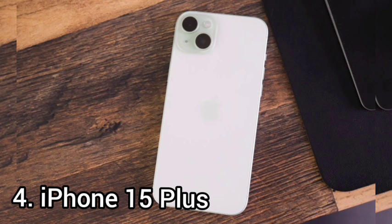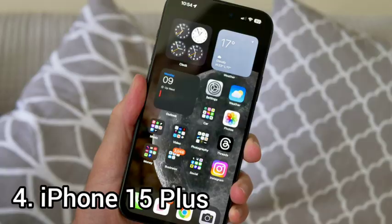Long battery life is one of the top reasons to buy the iPhone 15 Plus. The battery lasted 19 hours and 10 minutes.